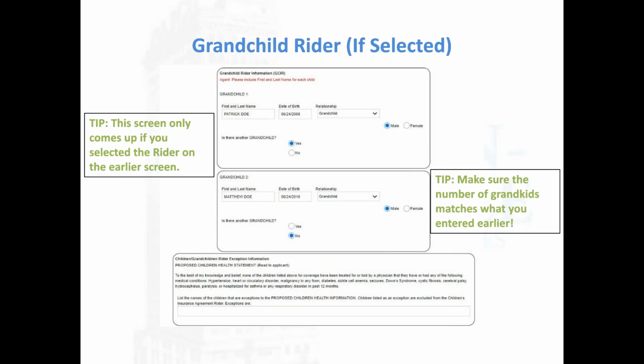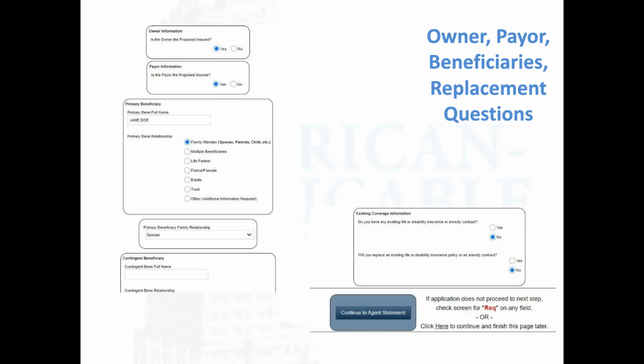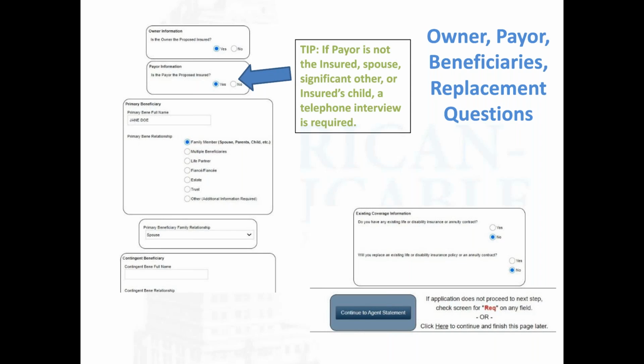It's got a little health statement down at the bottom that your client's going to attest to as well. And then the next screen it takes you to is for the owner's information and the payer information. Is the owner the proposed insured? Most of the time it'll be a yes. Now, is the payer the proposed insured? If the person paying the premium isn't the insured or their spouse or significant other or their child, we're going to have to do a telephone interview with the insured at the end of the application process.